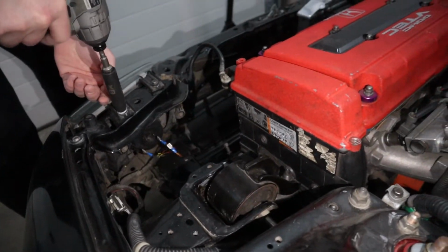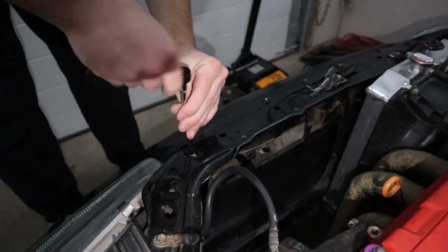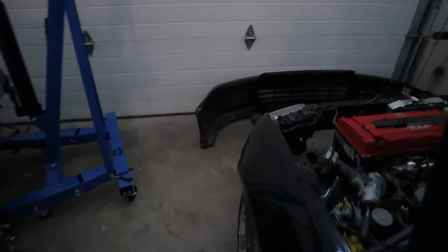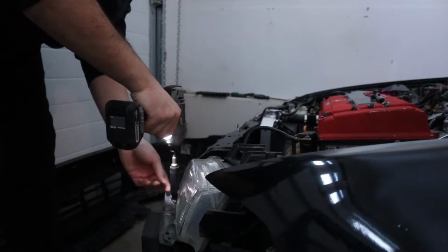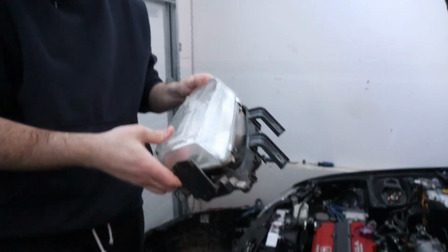All right, boys, headlight time. So Kira got the bumper off for me. Yeah. Thank you so much. There's our glass headlight housing.